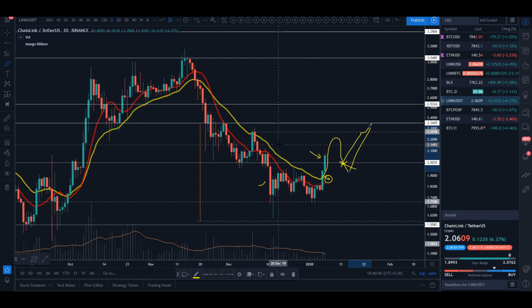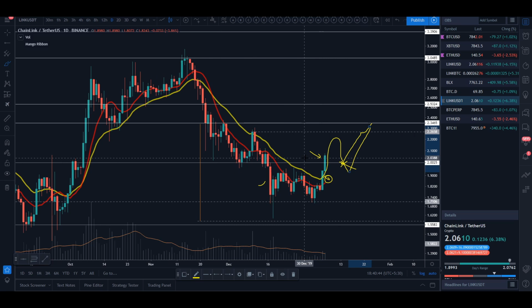Now again, guys, this is all probability plays. If this then that, you've got to manage your risk accordingly. And hey, don't even trade off this. I don't know what I'm talking about. Do whatever you guys want to do, but yeah, that's what I'll be looking at. These are just my thoughts. This is not financial advice.